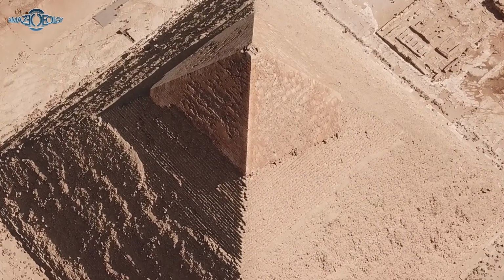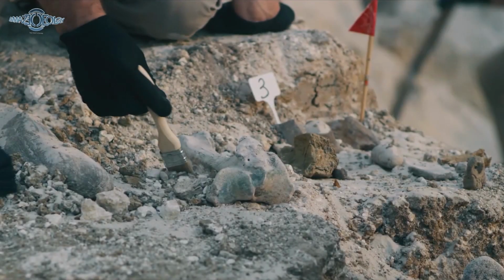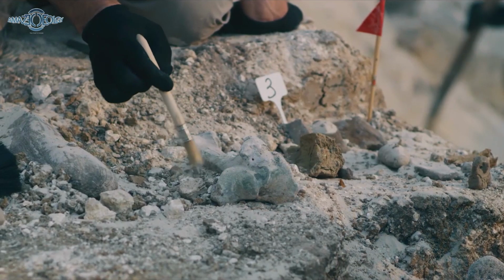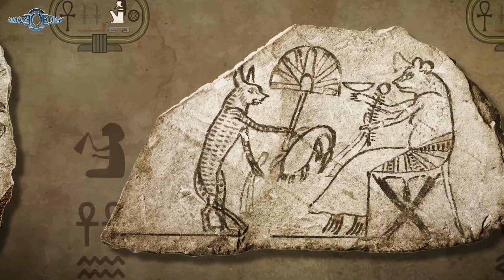Welcome back, explorers of history. Today we're diving into the enigmatic world of ancient Egypt, unlocking the mysteries that lie beneath the sands and stones. Our journey takes us from colossal structures to hidden temples, from cosmic symbolism to grand festivals.